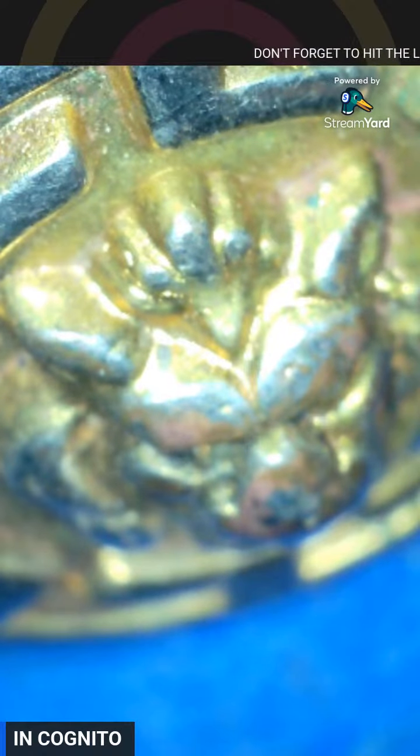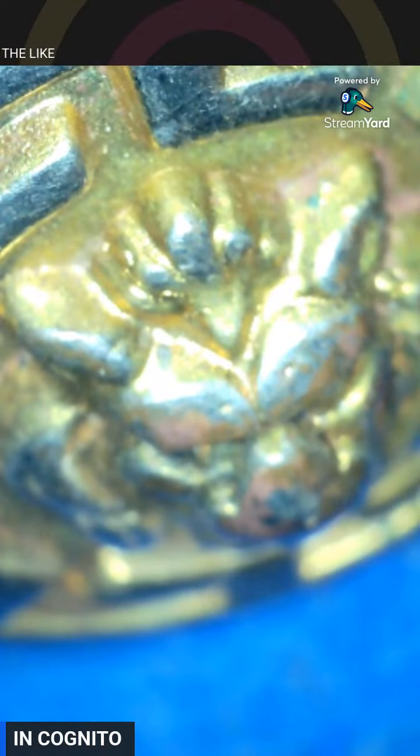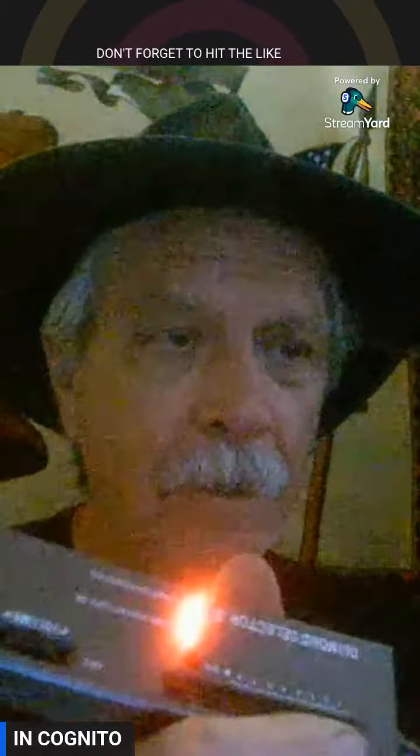So let's see. Okay, it's lit up now. And let's change cameras here. And so we'll test it. I'm going to turn the tester around and see. It might be too bright. Let's see.